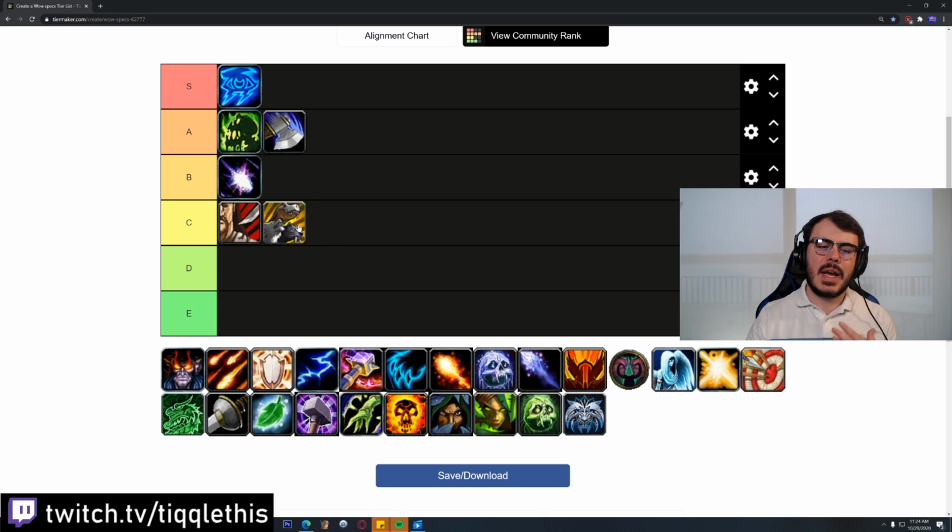BM Hunter, I'm going to put that down in the C tier as well. I think this is a class that has the potential to be pretty flavorful, but for some reason it feels like Blizzard isn't really focusing on them as a tuning point. They were at such a high tier at the end of BFA in terms of rating in Mythic Plus. I almost feel like Blizzard's purposely being like, let's put them down a little bit.